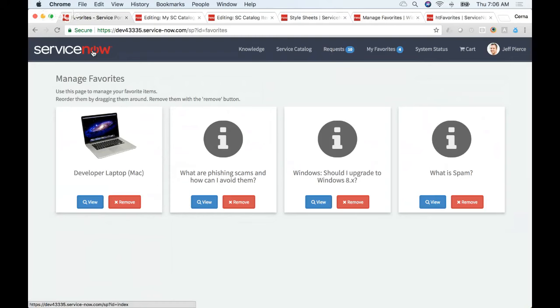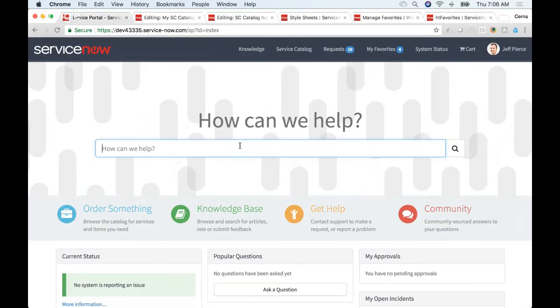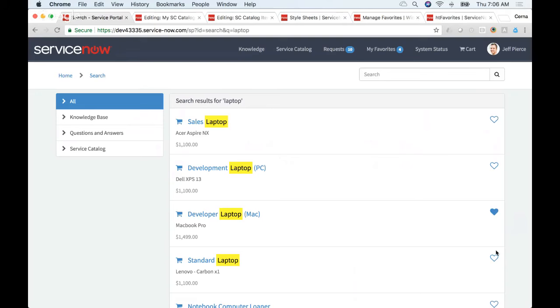All right. So let's take this piece by piece. Let's look at our search results first. So how do we get these hearts on the side? How do we get them interacting with the server, etc.?